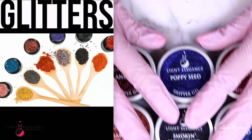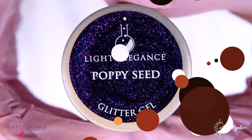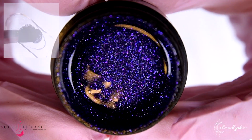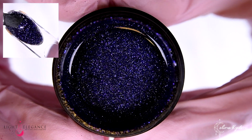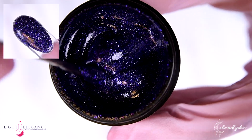When there's a color collection, there will be glitters to complement them all, and the time has come to take a look at these spicy jewels. Inspired by the purple and black poppy seeds, this glitter takes it to the next level. Poppy Seed comes with a black-purple base with pops of lighter and darker purple, a glitter that is both classy and sophisticated.